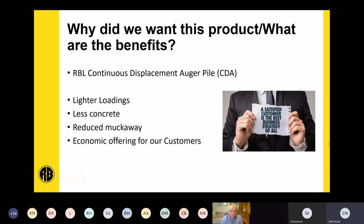In addition to that, we want to make sure that we're using the expertise that we've already developed with our installation method of CHD, because we do use bespoke rigs for that, with tools and poles accordingly designed specifically for this pile type. We want to create a leaner version of that product.